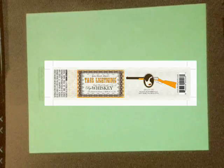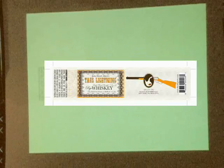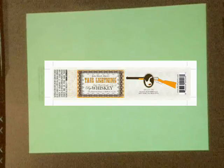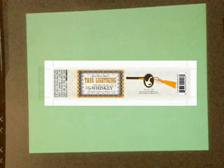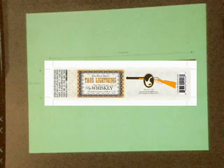This is my label for Taos Lightning. This was my goal, to bring back the original whiskey of this area, 1847. I dedicated it to John David Albert. I share three of those names. He was a mountain man that escaped the Taos Pueblo Revolt, where Simeon Turley died.